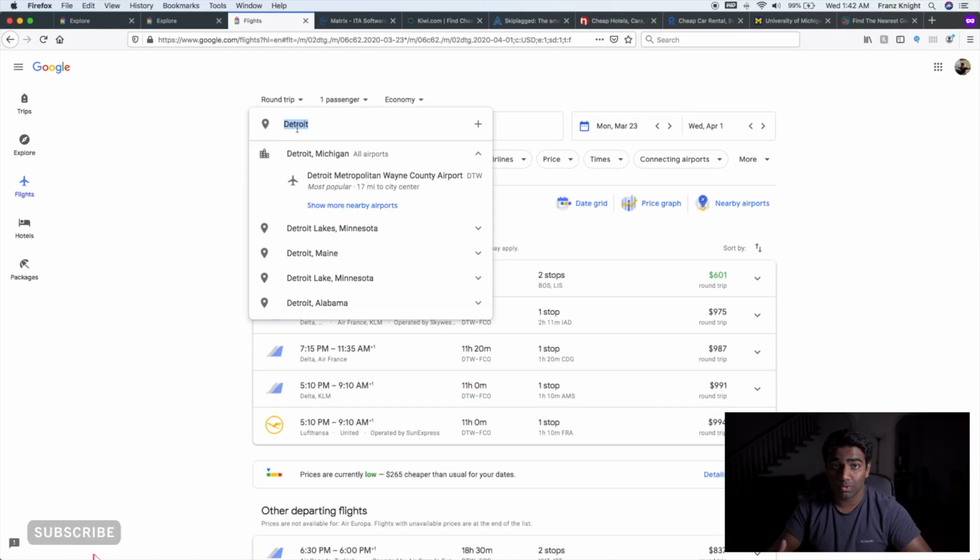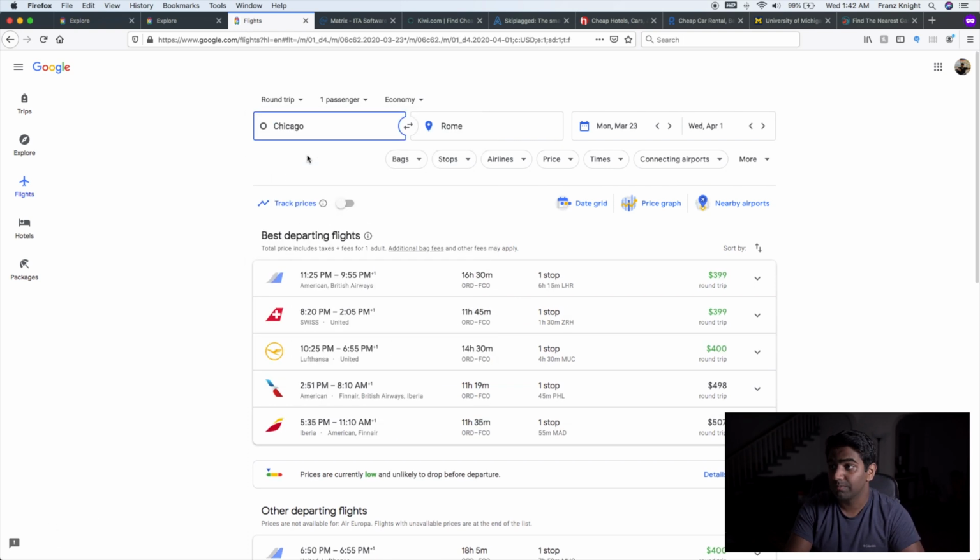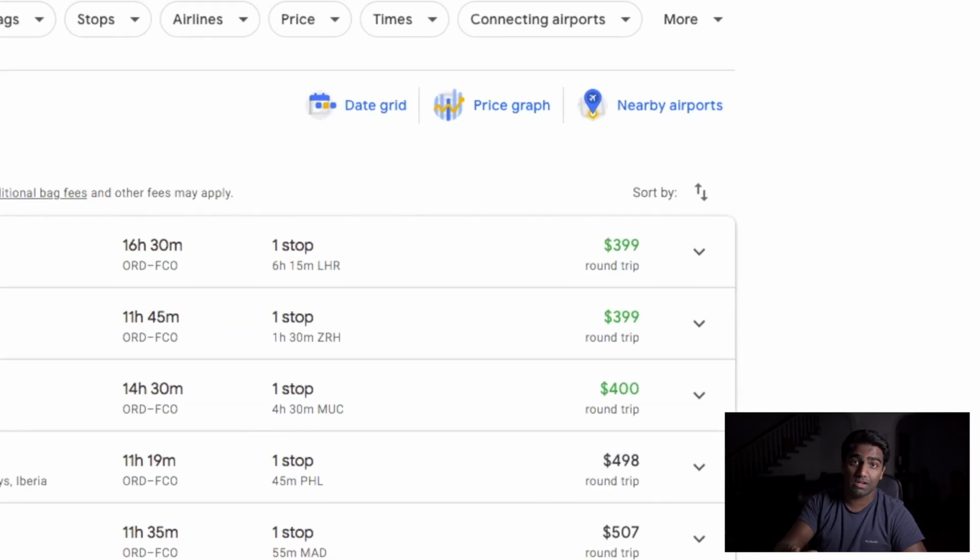Look at nearby airports. So one of the closest big airports to me is Chicago. See, if we look at the same dates for Chicago, it's already down to $399. So we just knocked that price from $676 down to $399. And that's honestly one of the best ways to save money, is just be flexible where you're flying out of. So just by finding a nearby airport to travel from, we're saving over $250. That's $250 you can spend in Italy.